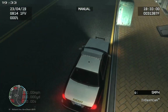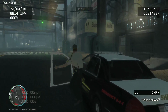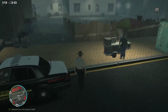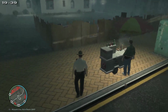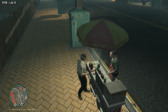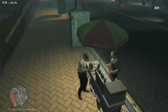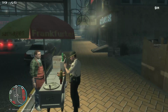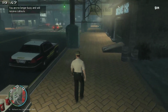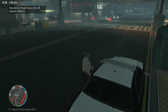Hot chihuahua meat. Alrighty. I don't think I need blood stains on me, but just to be sure, I'm going to go ahead and get myself a little hot dog over here. Going to get something to eat as well. Oh, thank you very kindly, sir. Alrighty. Alright. So right now, I'm going to go ahead and do some plate reading.